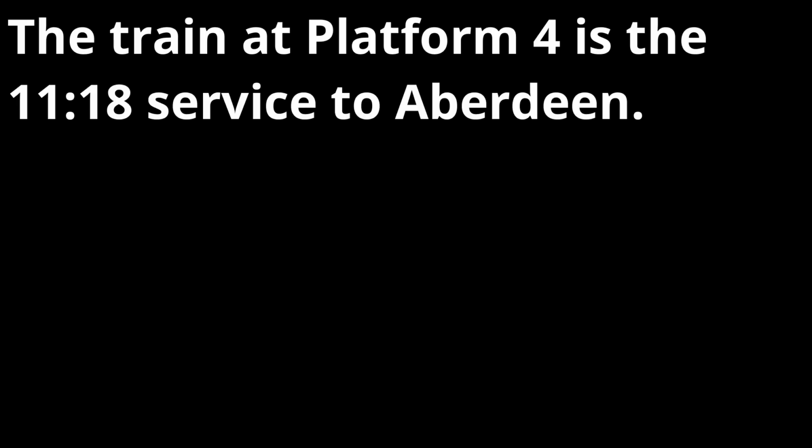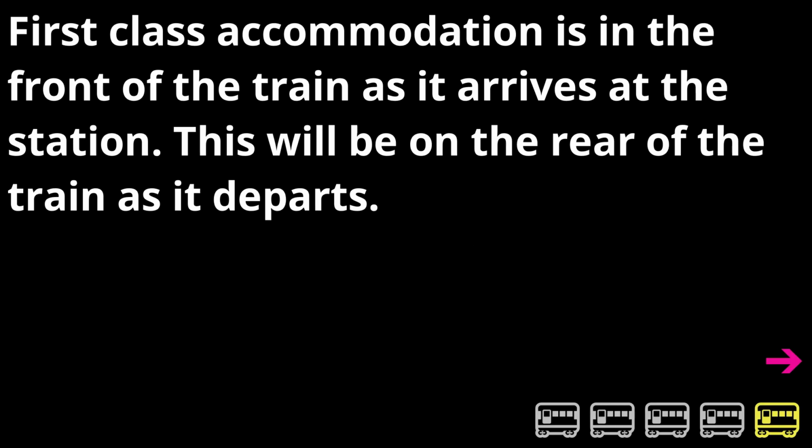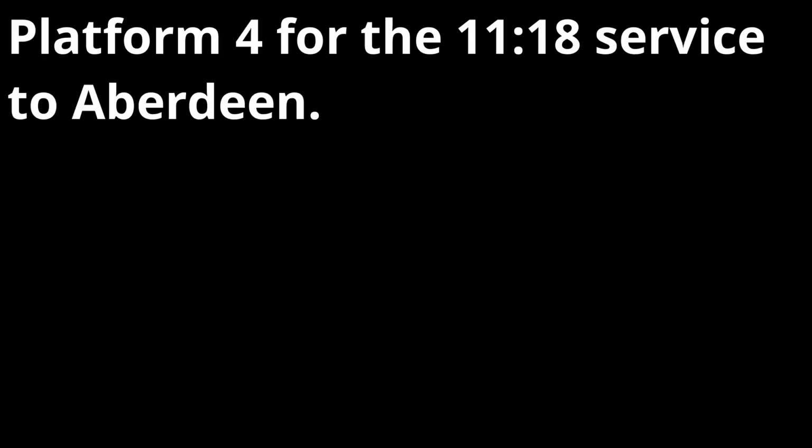The train at platform 4 is the 11:18 service to Aberdeen. Calling at Gloucester, Cheltenham Spa, Birmingham New Street, Burton-on-Trent, Derby, Sheffield, Wakefield Westgate, Leeds, York, Darlington, Durham, Newcastle, Morpeth, Alnmouth, Dunbar, Edinburgh, Haymarket, Dundee and Aberdeen. First class accommodation is in the front of the train as it arrives at the station. This will be on the rear of the train as it departs. Platform 4 for the 11:18 service to Aberdeen.